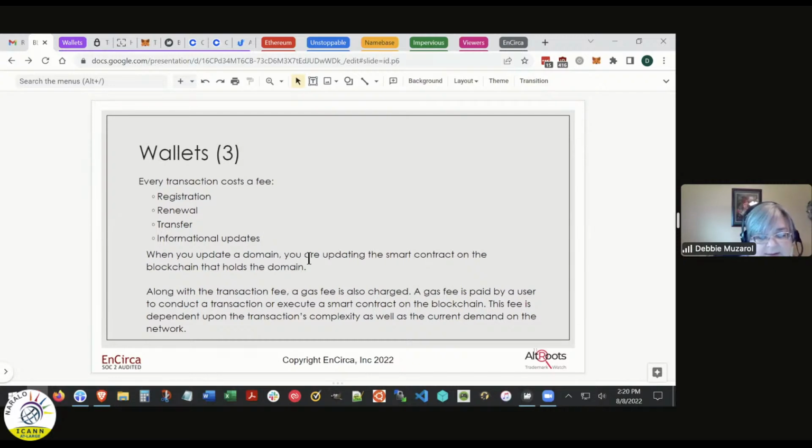When you update a domain, you're updating the smart contract on the blockchain. So every time you do an update, regardless of how small, you're using your wallet to do that update, and you're using the coins in your wallet to do that update. In addition to a transaction fee, you're also charged a gas fee. And the gas fee is basically a transaction fee to execute the contract on the blockchain.